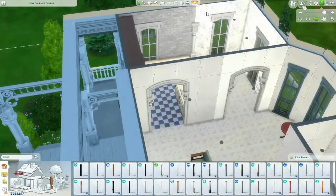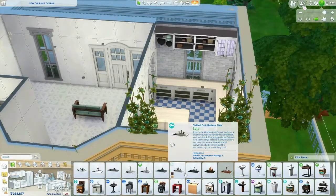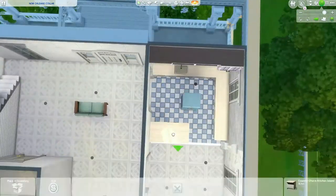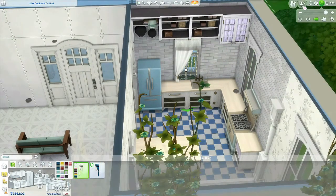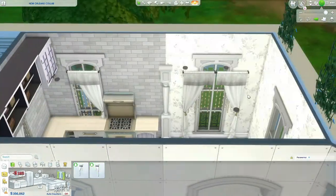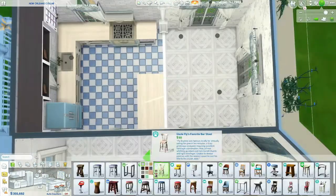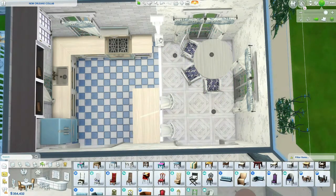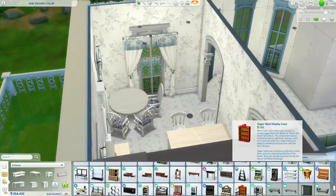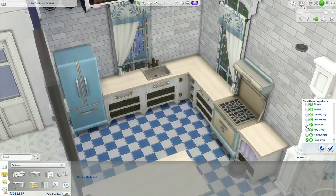I am so obsessed with the Paranormal stuff. I know it's been out for a while by now, but I just can't stop using it. And the kitchen counters are exactly what I've been wanting in this game. They actually remind me of custom content. When I see people's builds with CC, and I'm like, oh my god, those counters look so realistic, I get a little bit jealous. I feel like these counters look like that kind of CC, so I'm kind of excited about that.